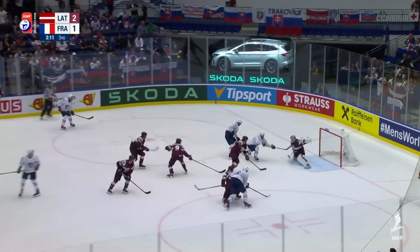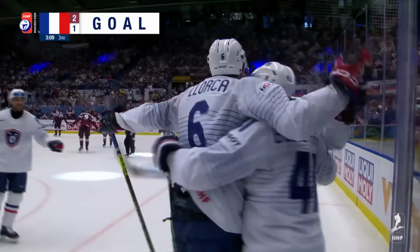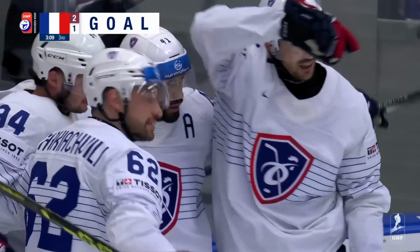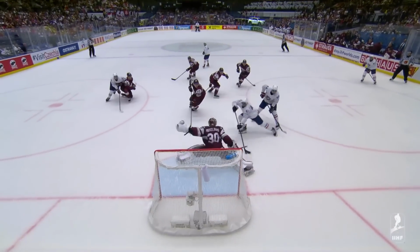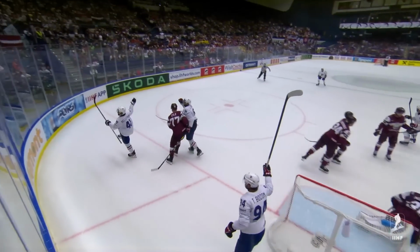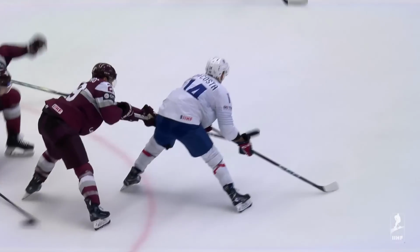DaCosta off the draw towards it. Rebound, score! He's finally come through. Pierre-Edouard Bellemare buries one, and we're all tied up at 2. They have to play with desperation. Watch Bellemare. He's left unattended. They win it. They get it to the net, rebound comes out. That's execution for you.